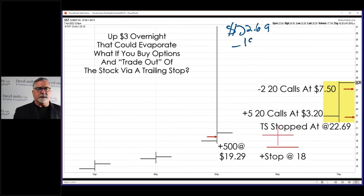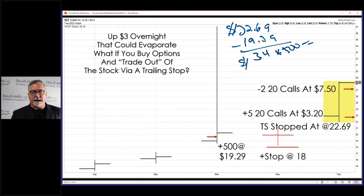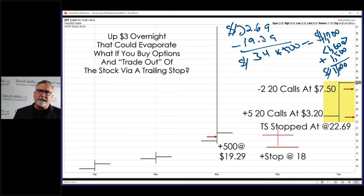And the math on all that is 22.69 overnight minus 19.29. Remember, I got back in the position after hours at 19.29 to keep my position on, times 500 shares, that comes to a $1,700 profit overnight. Now, the options cost me initially $1,600, but from that $1,600, I was able to get back $1,500. So you add all that up, and I made $1,600 overnight. And now that option position, those three remaining calls, is paid for, so to speak. And I know you have to be careful because funds are fungible, and I hope I'm saying that correctly. It's not the market's money.